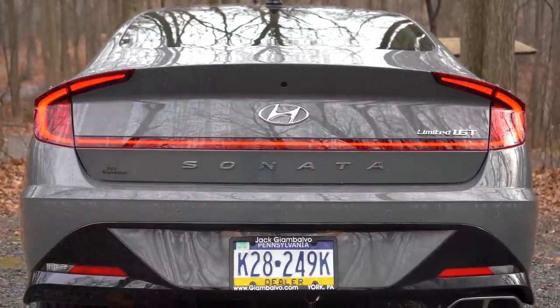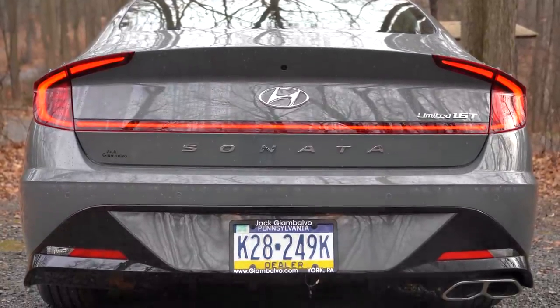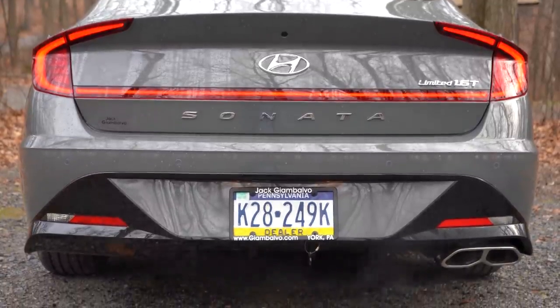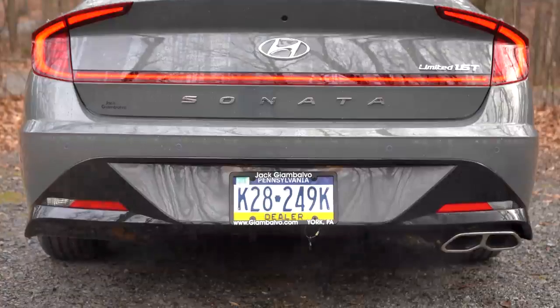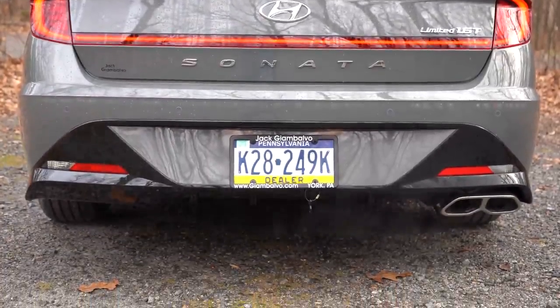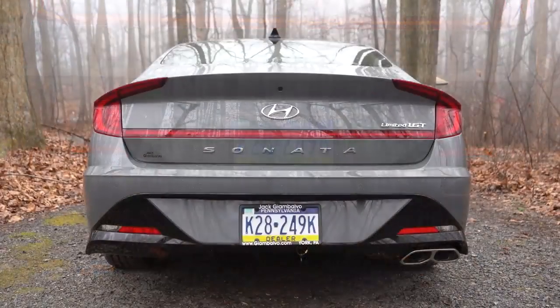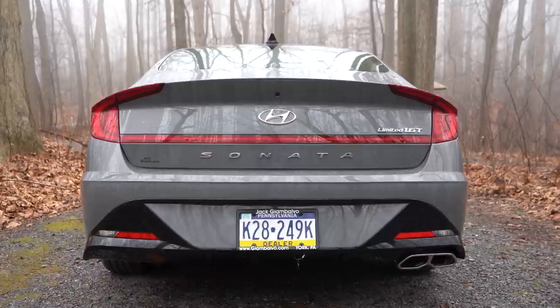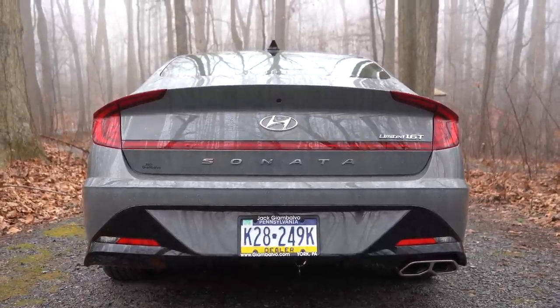Sonata lettering spelled out horizontally, of course. You guys see that as well. If you go with that 1.6 liter turbocharged engine, you're going to get that badging just above the LED light bar there as well. But just like the front fascia, the rear bumper is also going to differ depending upon the trim level that you go with. Same deal though, SEL Plus trim level and up is going to look like what you're looking at right now. SE trim level is going to look slightly different.